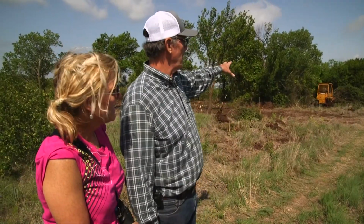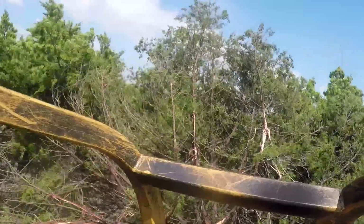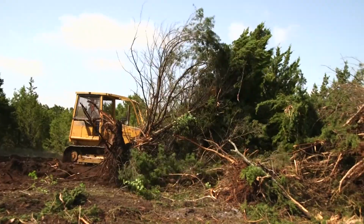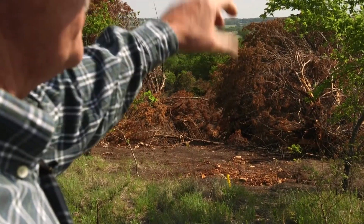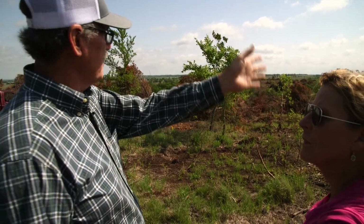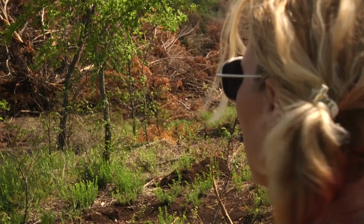This particular ground that we're clearing right now is part of the NRCS Monarch project. After we've dozed them out, the second step is we just let them dry. Next spring, around February timeframe, I can just light the match and the fuel itself, the grass, will carry the flame. It'll be black.